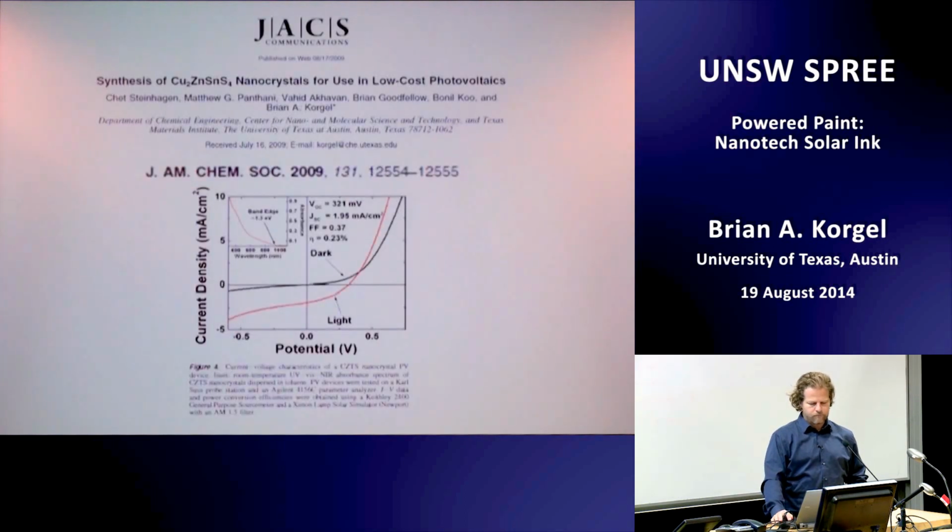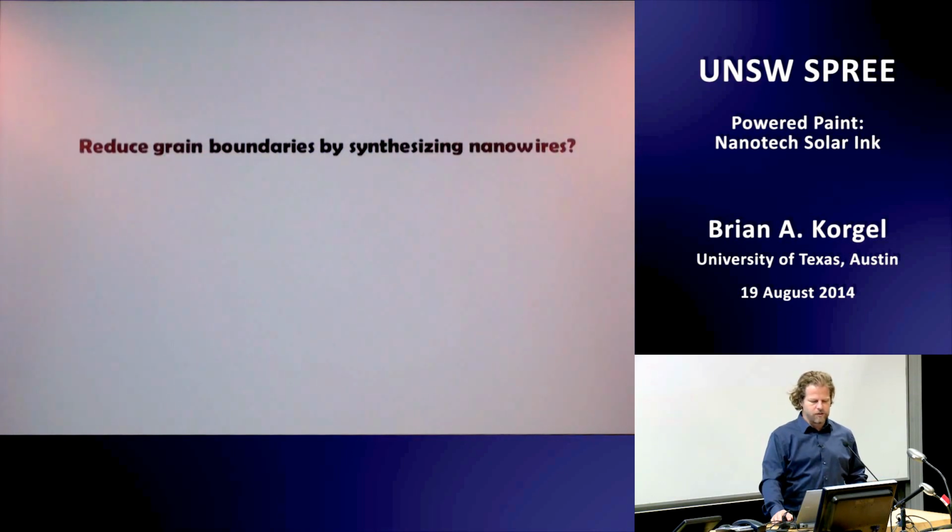Okay, so you can do chemistry on CZTS as printed devices. This was from 2009, but again, kind of 1% efficiency. So the question is how do you make these things better?